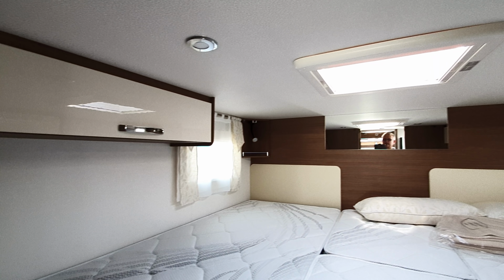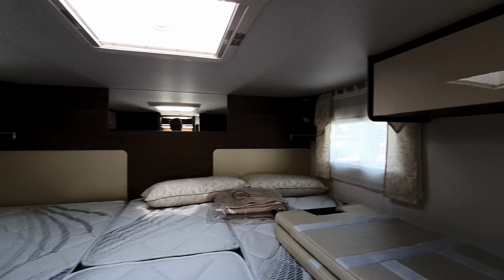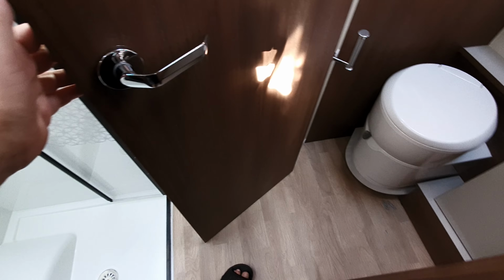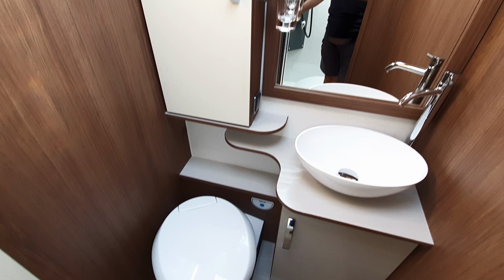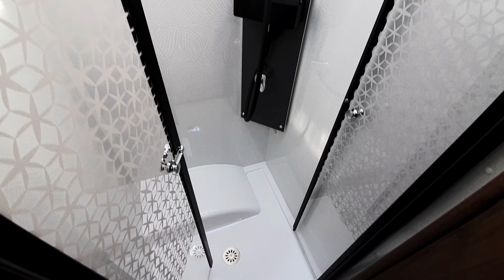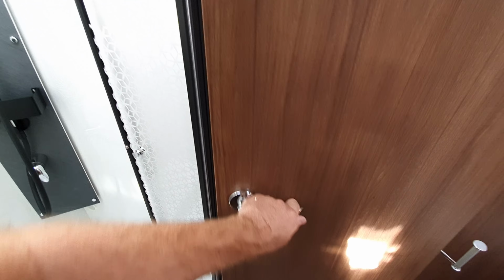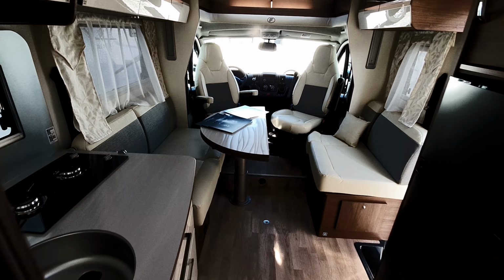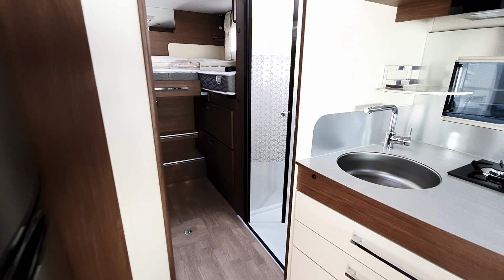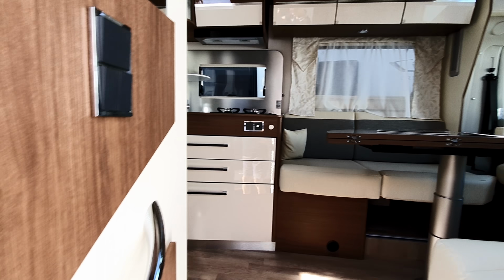In France, the most popular layout is the queen bed. And in Germany, it's this one here. You can write down which one you like the best, but I'll be doing them all individually anyway.